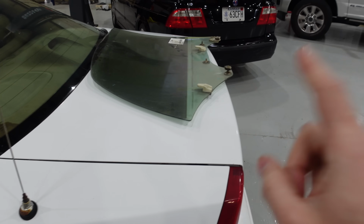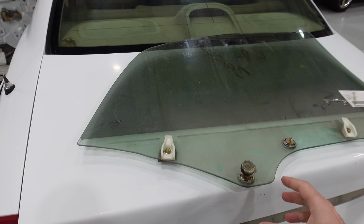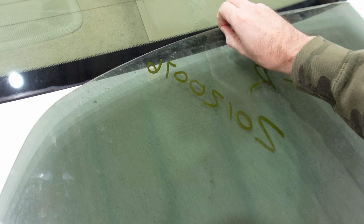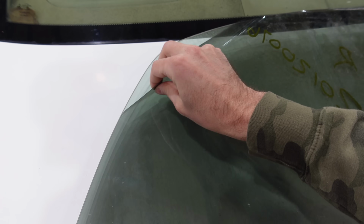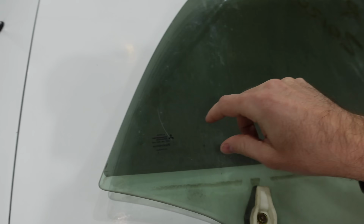I think our game plan here is to start by cleaning this glass up. We'll put down a rag and get the inside clean, get the outside clean, and then get the steamer out and try to remove this tint without leaving all the adhesive behind. Okay, it's actually, maybe we won't get the steamer out. Uh-oh, the adhesive's still good down here where the sun hasn't ate it.